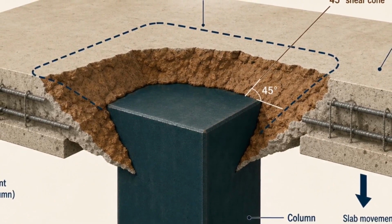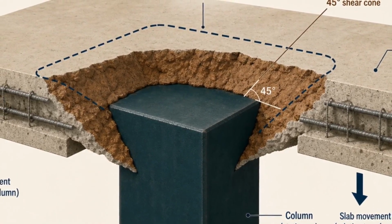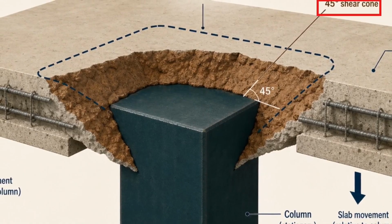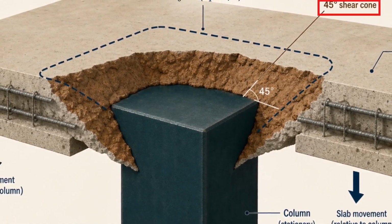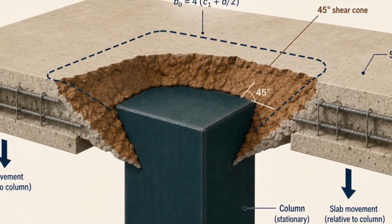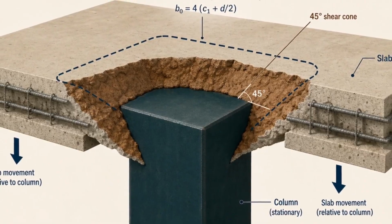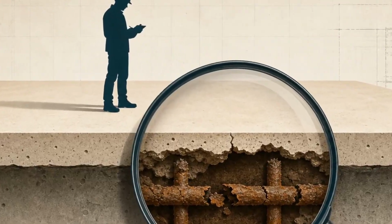But with the tendons gone, the stress concentrated at the column head exceeded the concrete's capacity. A diagonal crack formed, a truncated cone of failure, and the slab literally slid down the column. It's a sudden, brittle failure, meaning there's no bending or warning. It just happens.